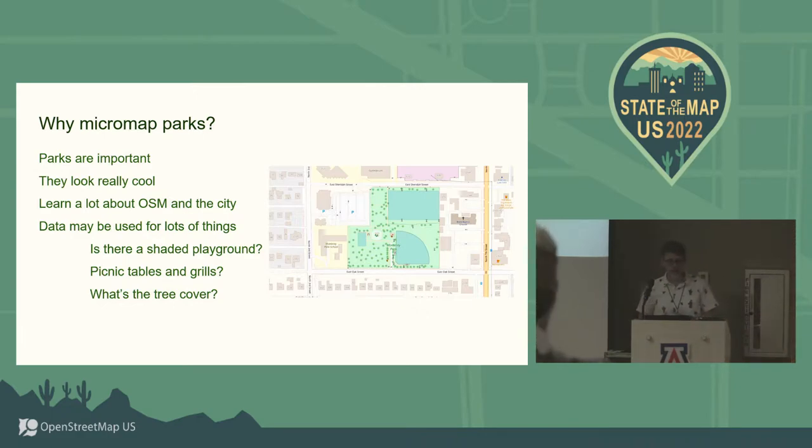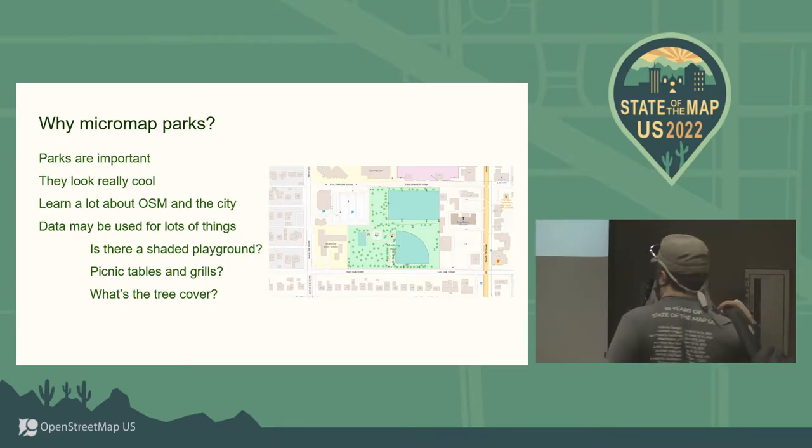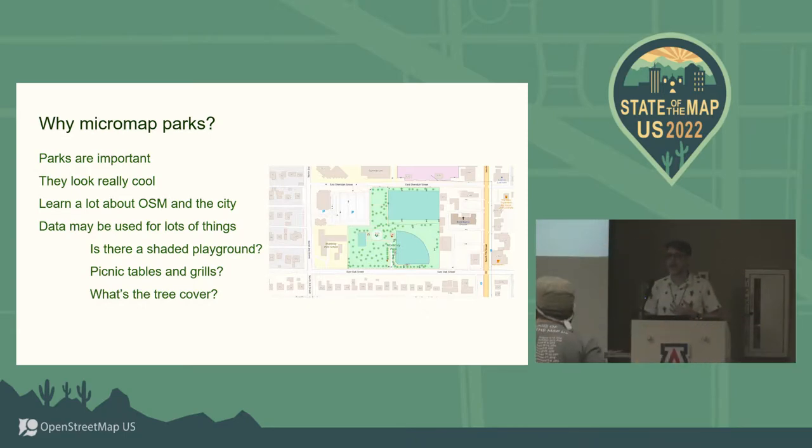Why would we want to micromap urban parks? Well, first of all, parks are very important. They're important for the health and well-being of the residents of the city. They're important for ecological reasons. They provide habitat for species, and the trees in parks sequester carbon, all kinds of other things I could go on and on about.